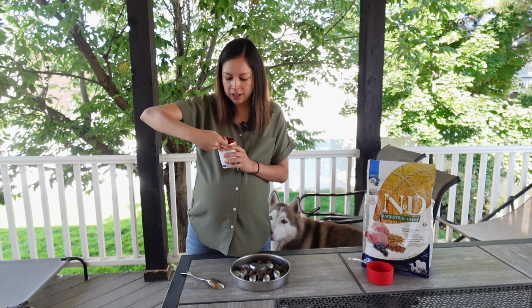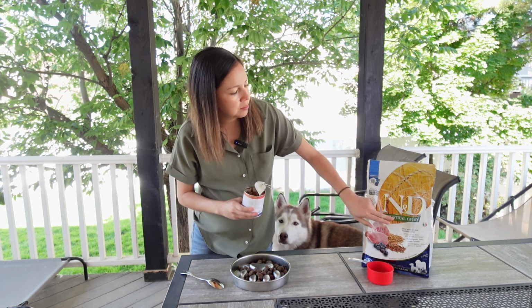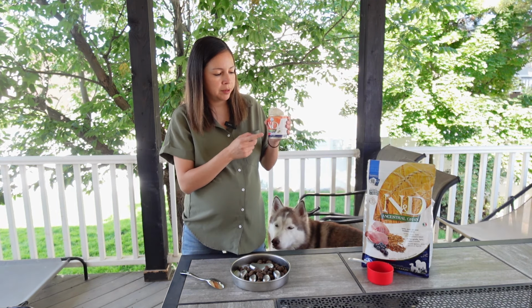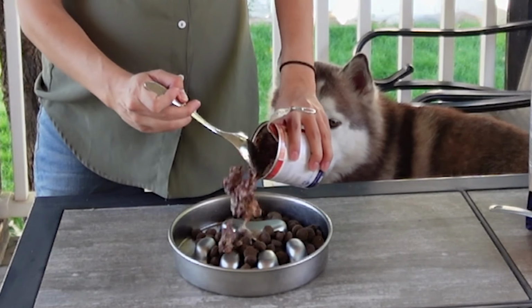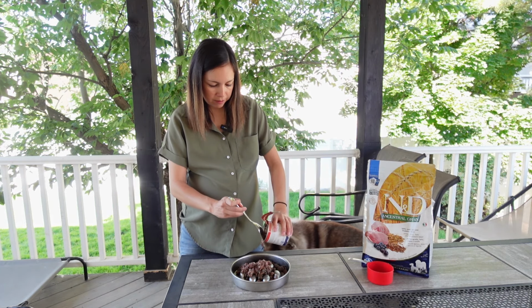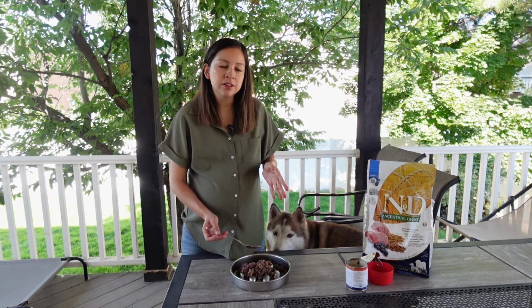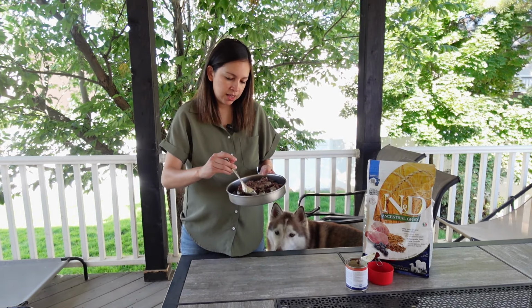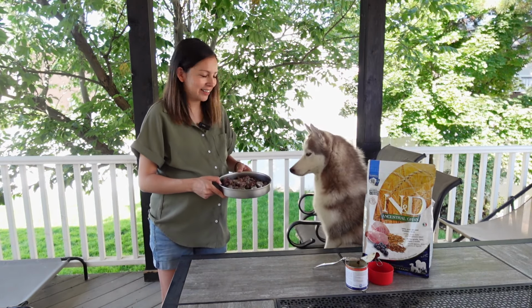The flavor of canned food that I'm using is actually the same as the kibble. So this is the lamb spelt oats and blueberry recipe, and this is the lamb pumpkin and blueberry recipe. I just take half a can, and I'm going to dump half a can in here. There we go. And then I'll take the other half of the can and save it for his next meal, so I'll put it in the refrigerator. And then I'm going to mix it around. You excited, buddy? Now he's excited.